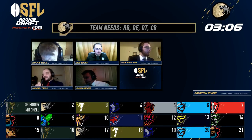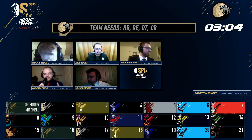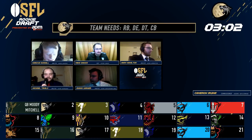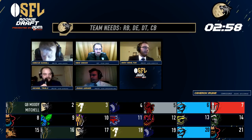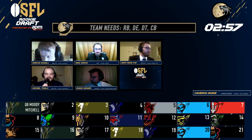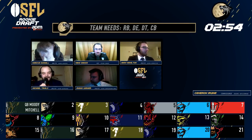And he's got a max silver minus 1.5 at linebacker due to his performance in the showcase earlier this week. And I'll let Shan handle all the stats for that. But it looks like it's going to be linebacker or running back.